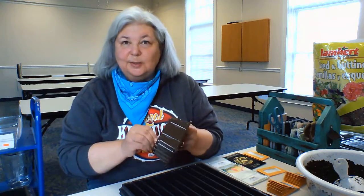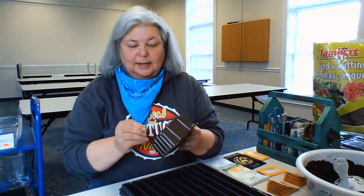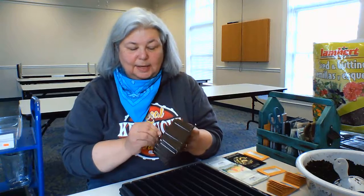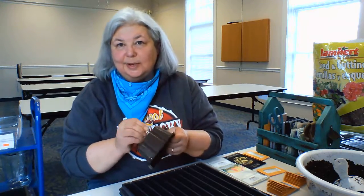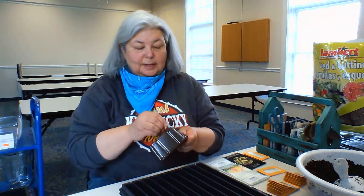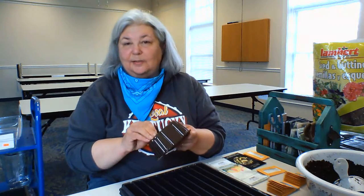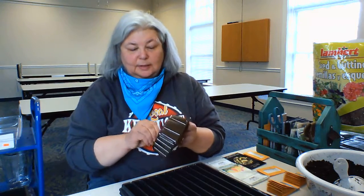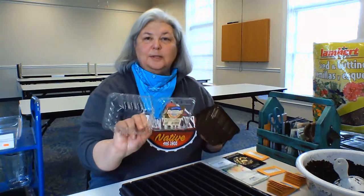So after you put several holes in the bottom, this is for drainage, and it's also so that you can put this whole container in a pan of water and water from the bottom, which is a great way to help keep your baby plants from picking up diseases. If you water from the top, it can spread the seeds around, disturb the roots before they're ready to be disturbed, and it can also mean that you end up with a fungal or bacterial infection at the soil line that will hurt your plant. So got holes in the bottom here. This already has holes in the bottom of it.